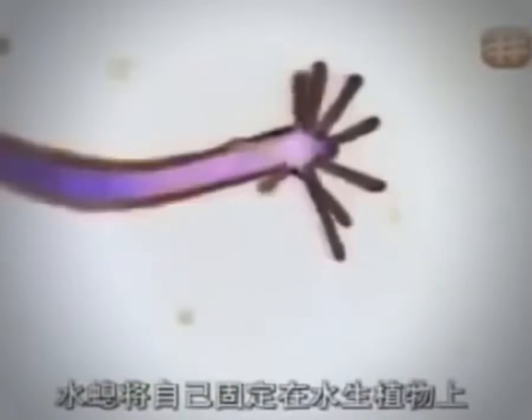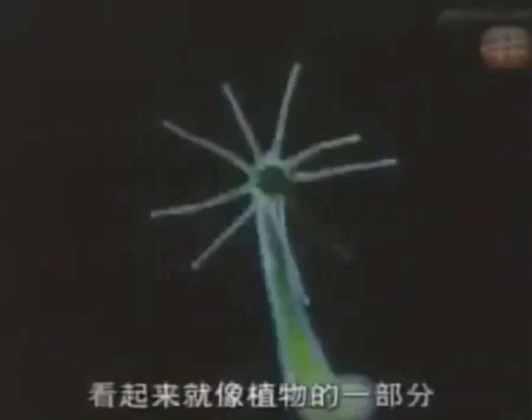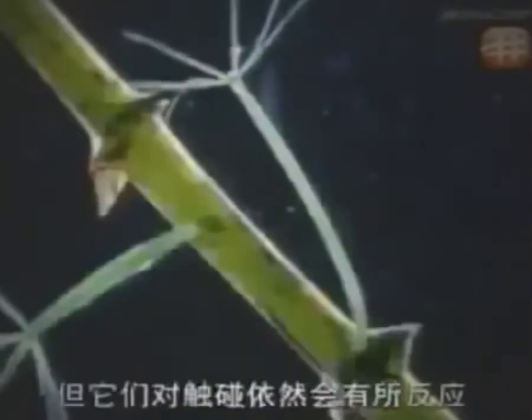Hydra anchor themselves to aquatic plants, while their tentacles float idly underwater, like an extension of the plant itself. Although Hydra have only a very basic nervous system, they still respond to touch. The Hydra are trying to catch cyclops, one-eyed crustaceans. There are several narrow escapes.